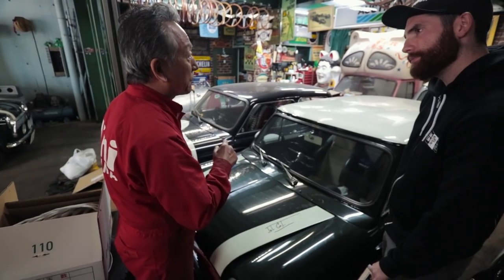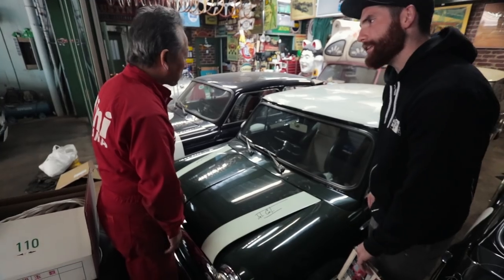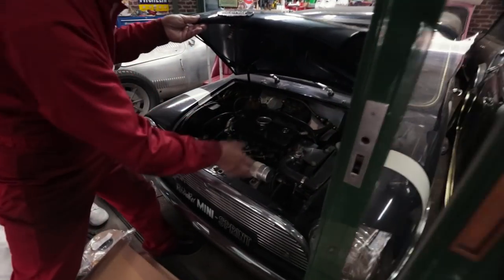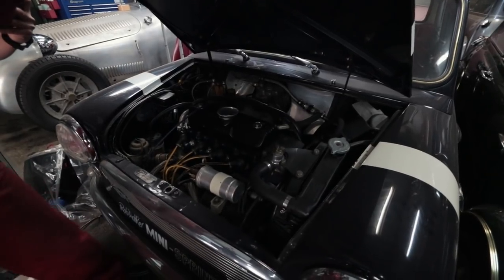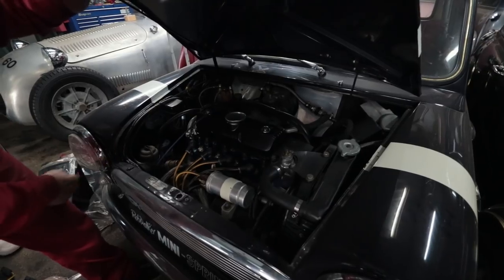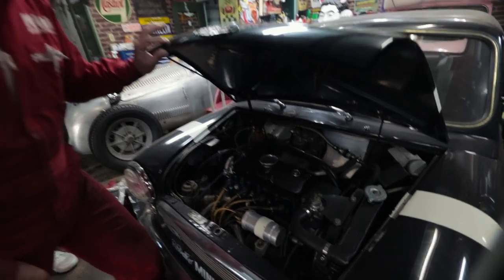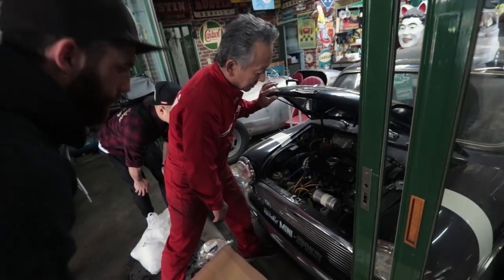1989, Mini 35th anniversary. Anniversary, yeah. John Cooper signed. 1989 is my birthday. Wow. Original Arden complete, and intake manifold, body, all Arden. All Arden, wow. Arden Sprint. What year is the engine from? In Arden, what year? 1965. Wow. So this must have been an early one then. Yes, very, very early.